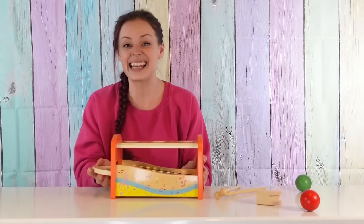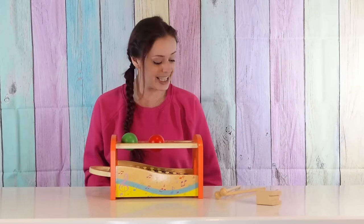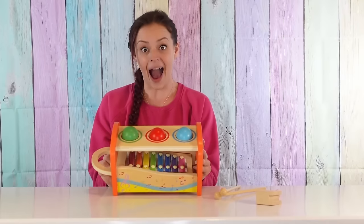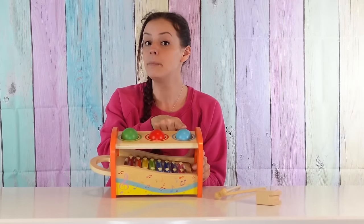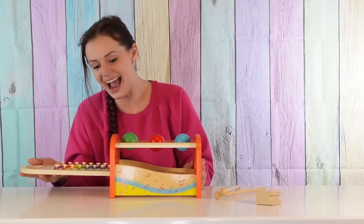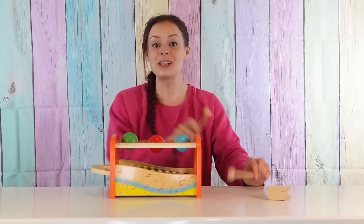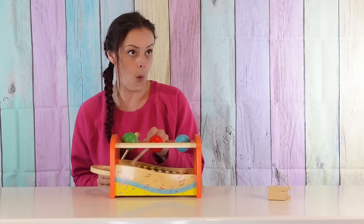An amazing musical bench. I love this toy. It's so much fun. We have three balls, green, red, and blue. Good job. And a xylophone. Wow. We have the hammer to bang the balls in. And we have our musical mallets to play the xylophone. Oh, listen.